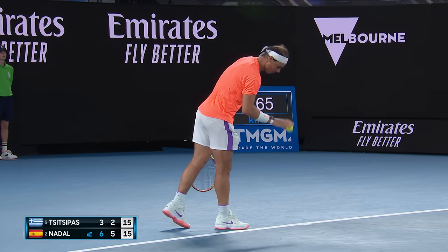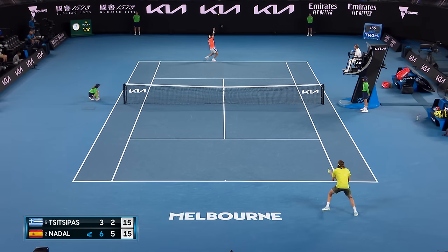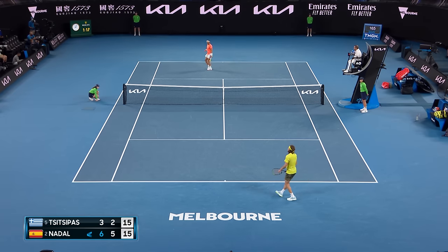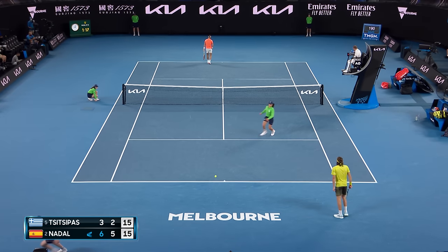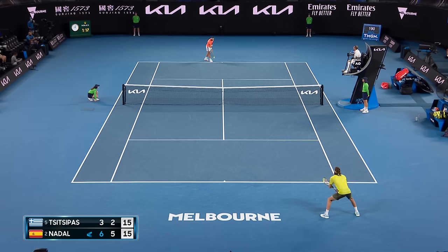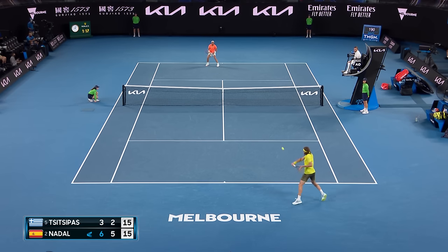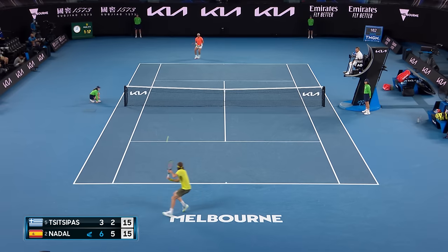What are the odds? What are the numbers when Rafa's won two sets to love in a Grand Slam match? I mean, it's 200 something and one. Yeah. Off the top of my head. So that's the odds that Tsitsipas is facing here now, really. Well, I don't think it's like that tonight, but they're the numbers that Rafa's got when he leads two sets to love.